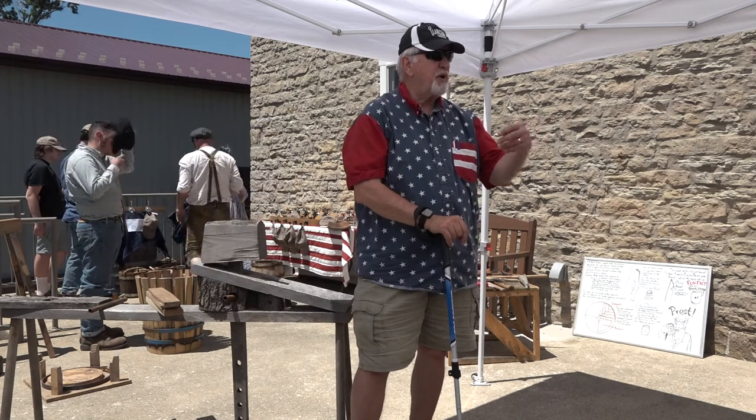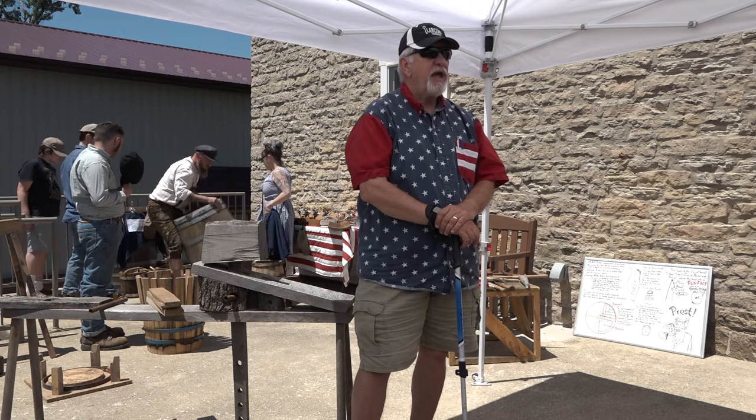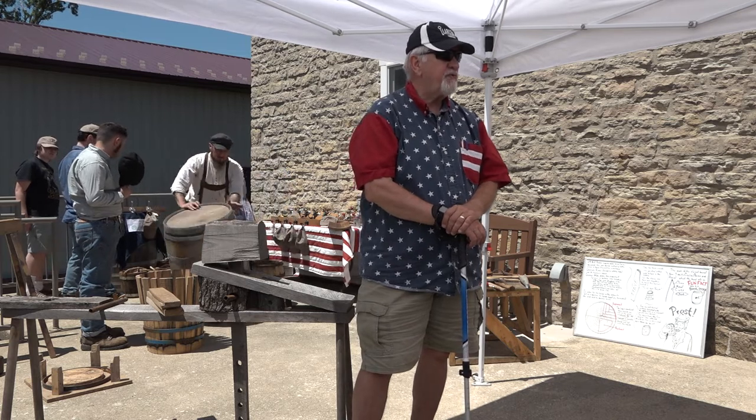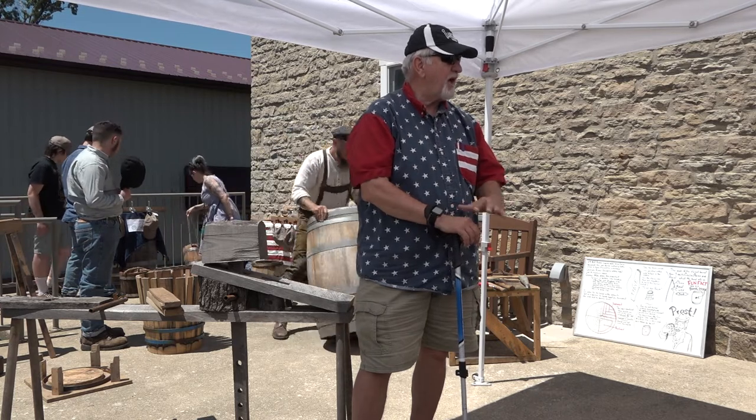Char is what the barrel uses to make the bourbon over the years as it sits in the barrel. And that char is numbered 1 through 5. Most bourbon that most of us drink is 3 char, just as an FYI.